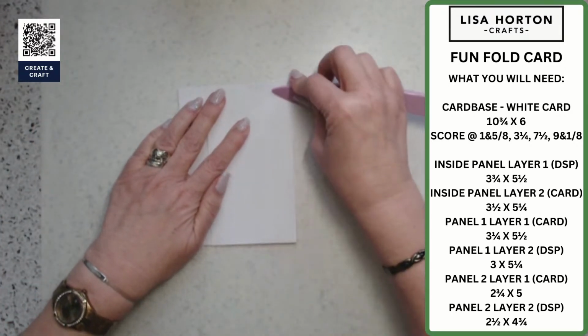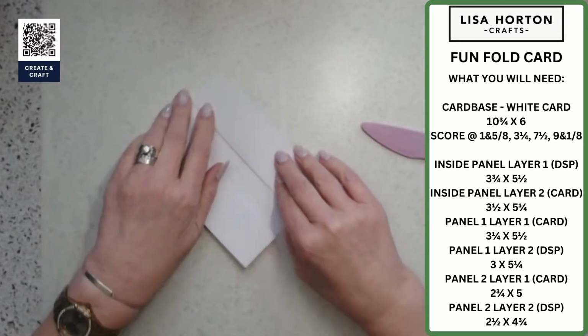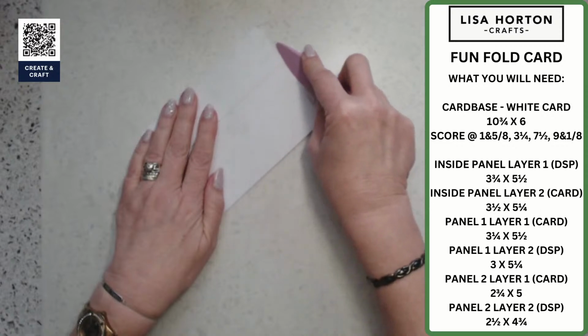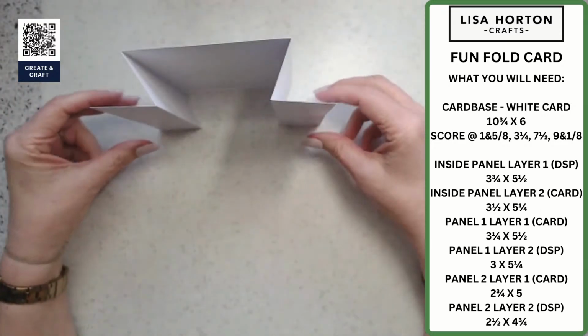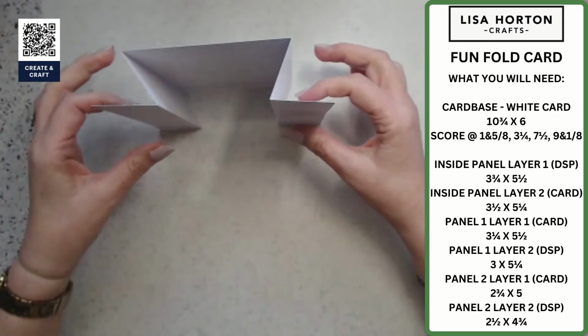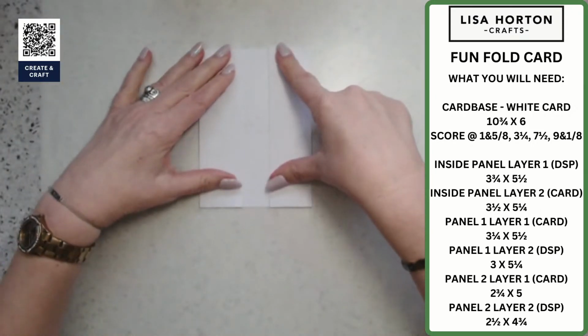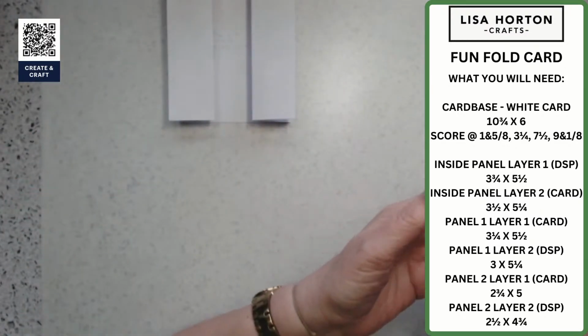So just make sure that that is absolutely level, and then fold that back on itself to do your mountain fold. Okay, so you've got this sort of gatefold card that is going to stand up on its own. Okay, so then we're going to show you the pieces that go on the card.